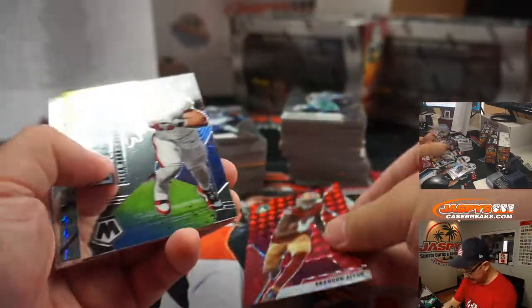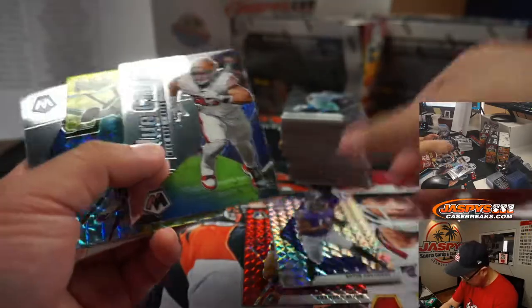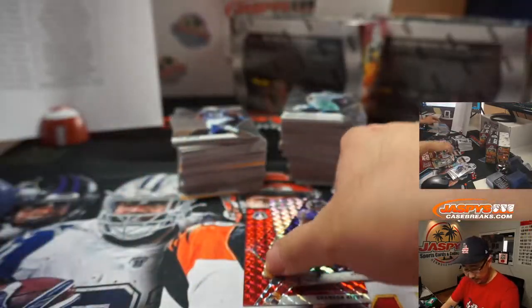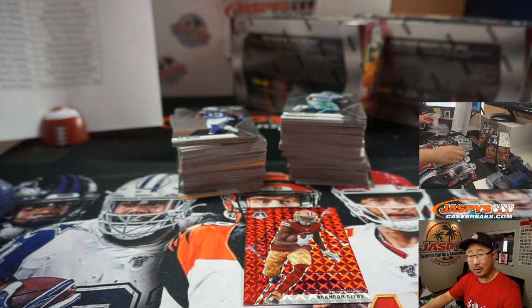Talking about Brandon Aiyuk, there he is. Aiyuk red, Duvernay is right there too. Try to save those rookie parallels. All card ship.